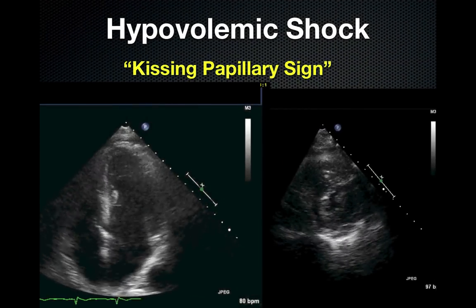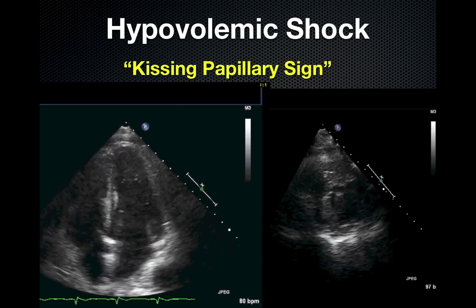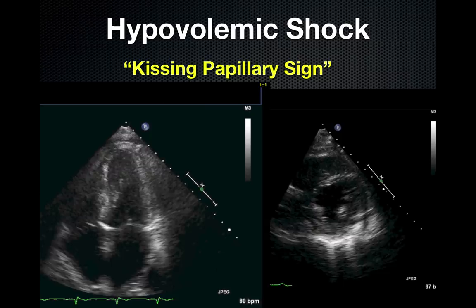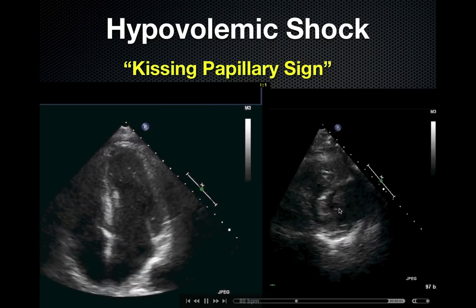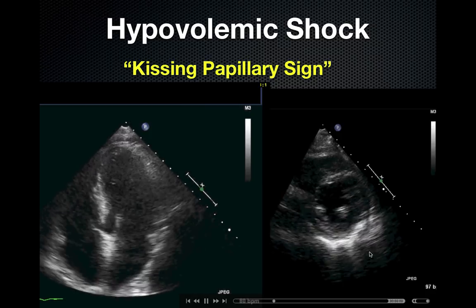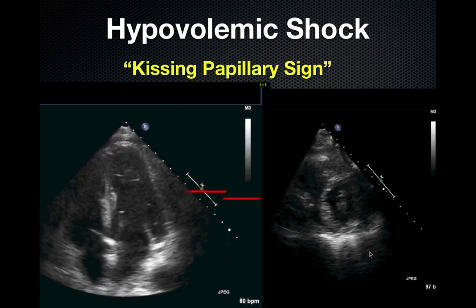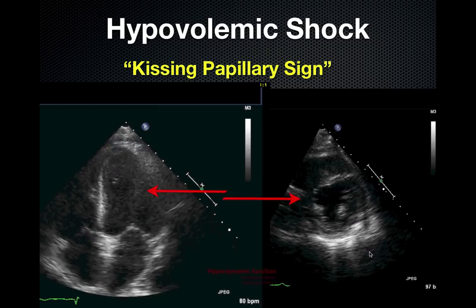Qualitatively, we can also look at the papillary muscles in two different views. The first view here on the left is the apical four chamber view, and the view on the right is the parasternal short axis view. Here, if you identify the papillary muscles, posterior, median, and the anterolateral, you can see that essentially during systole they are touching each other. And so you're obliterating the cavity, and this typically represents hyperdynamic states such as hypovolemia and distributive shock.